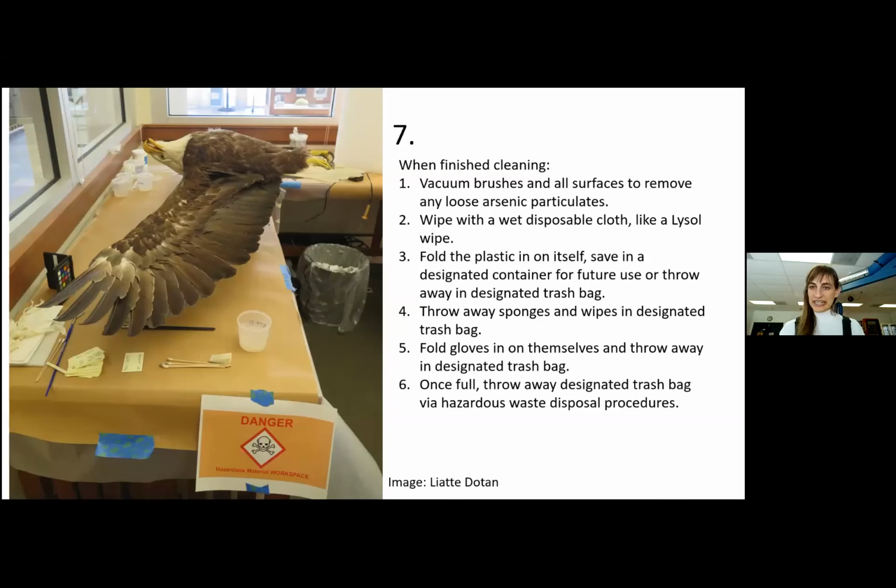And then when you're finished cleaning, you want to vacuum all of the brushes that you use so that if there are any arsenic particles on them, you don't risk flinging those around somewhere else. So vacuum the brushes, vacuum your surface. You can wipe the surface with a wet disposable cloth wipe, like a Lysol wipe or something. I just recently heard a talk where they did a little bit of testing and they did find that to be somewhat successful. So go ahead and do that.